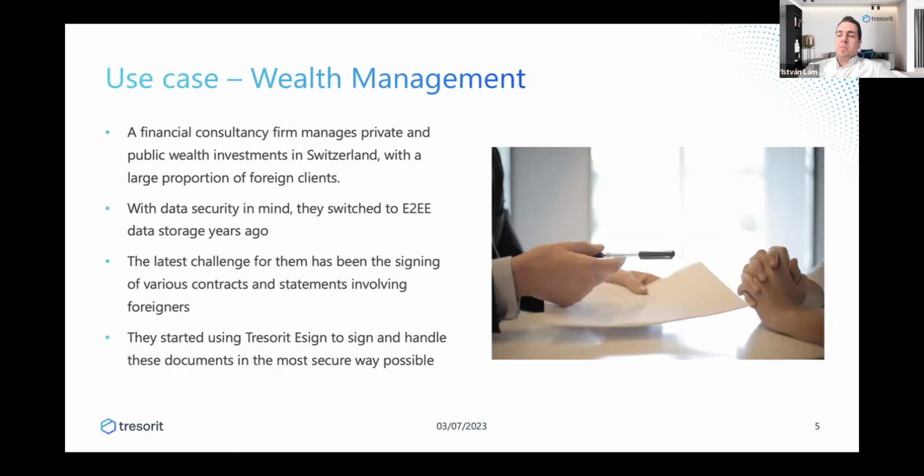And they are facing the challenge of signing various contracts and statements with foreign clients, and that needs to be also kept confidential, while it needs to be simplified in an electronic fashion. And they started using Tresorit e-sign for this, because Tresorit e-sign has end-to-end encryption and digital signature integrated.